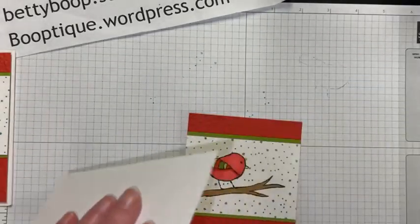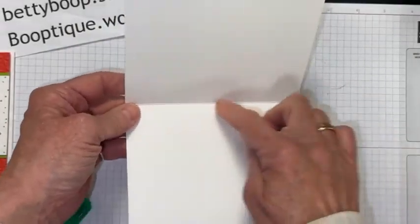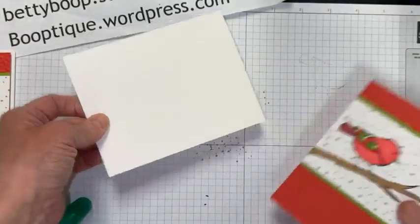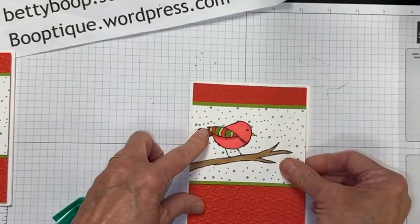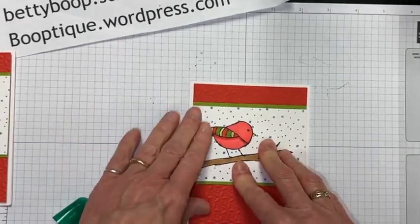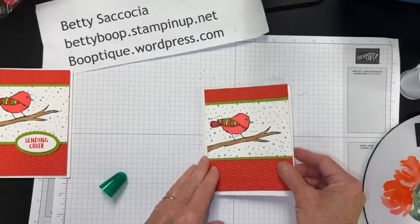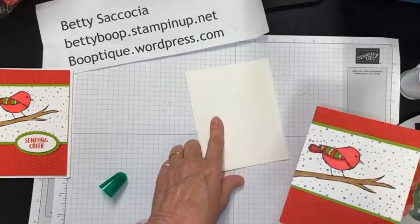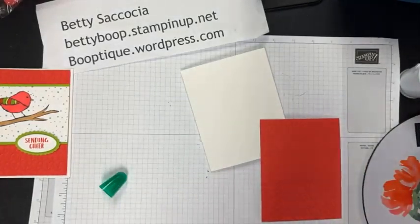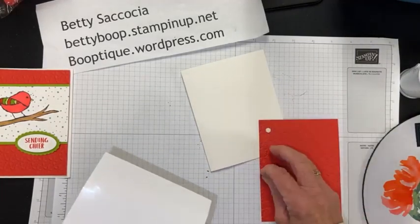Okay, I had my card base out somewhere, but anyway, I'm using a thick white, and it's just half a sheet of cardstock. I scored right down the middle. You have to score if you are using the thick cardstock, because it will crack if you don't. And did I mention that the paper, including the thick cardstock, is on sale? Now would be a great time to grab that. Okay, I'm going to use dimensionals on the back of that.